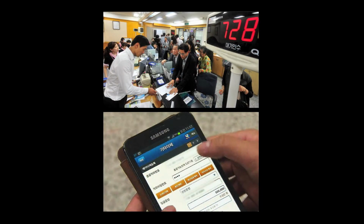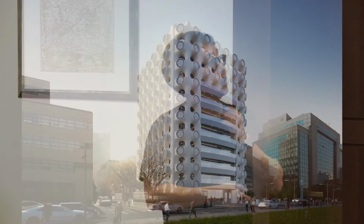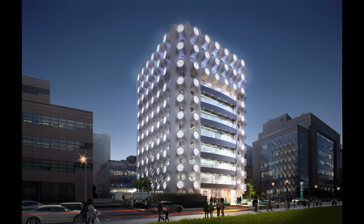But after this, I'm especially interested in another material, which actually started from this project, the bank project. Everybody is using mobile banking services, so every bank in Korea is struggling with the next future model of a bank. Nobody is going to visit the retail space of a bank. So this is the site, quite a regular building. The order was very simple.